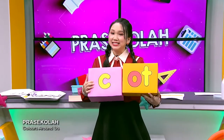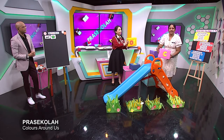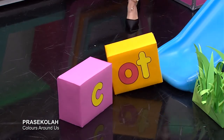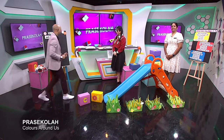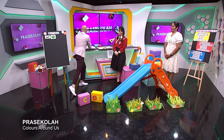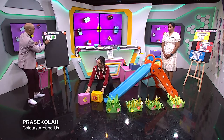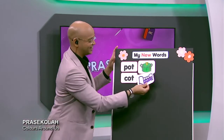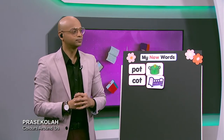Okay, ot. I want you to slide again. You take C first. Okay, I'll slide the C first. Okay, C and ot. Cot. Oh, cut. So, Sean, can you take cot from here? Yes, I will. So, we have cot. Here, ot. Cot. And this is how it looks like. And this is ot again.